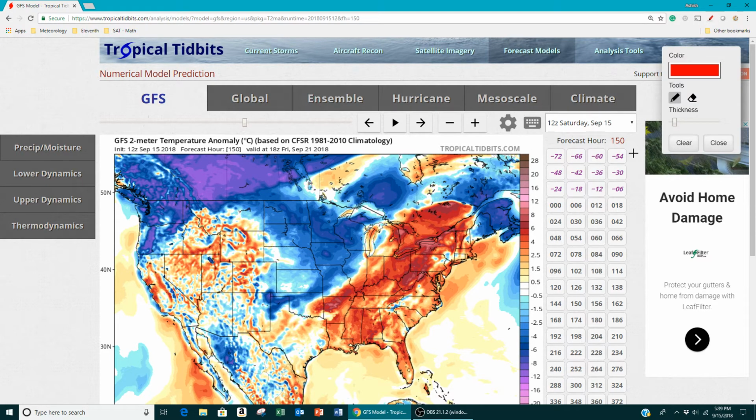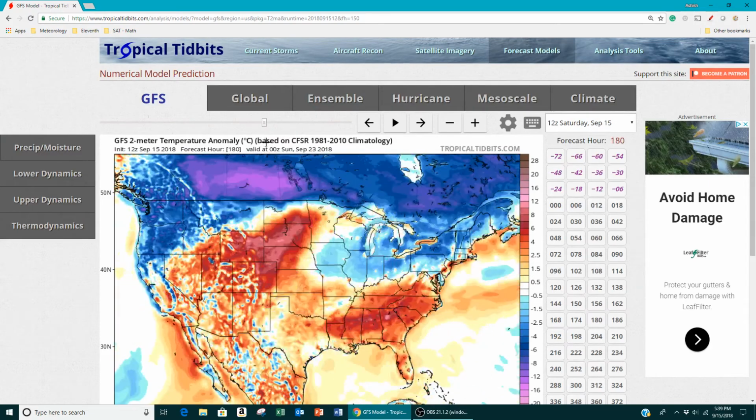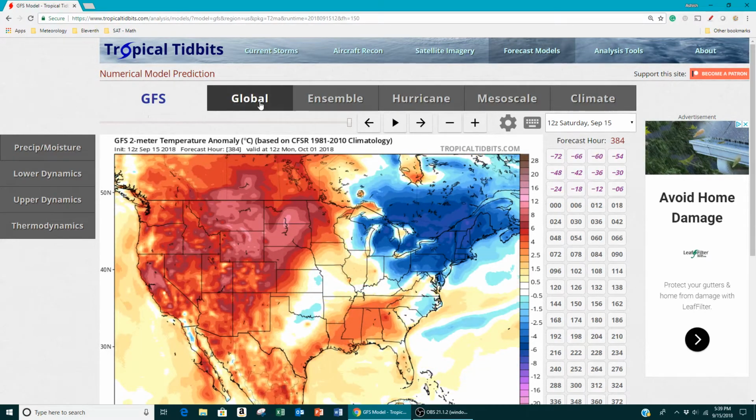This is September 21st. Take it through, a little shot of cold air, and then mostly just warmth in the east, and then a cold front comes through, bringing in a cool shot of air. And yeah, so nothing really significant.